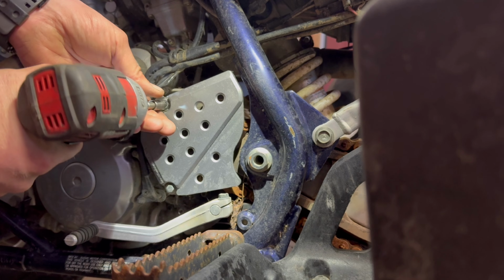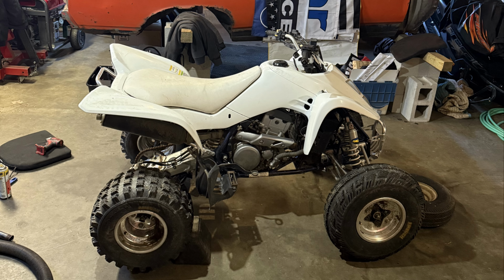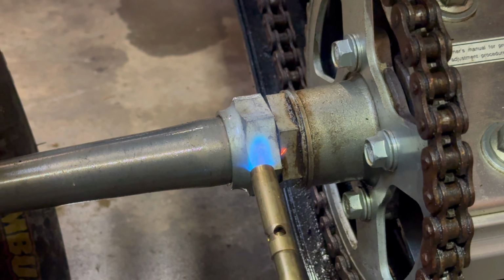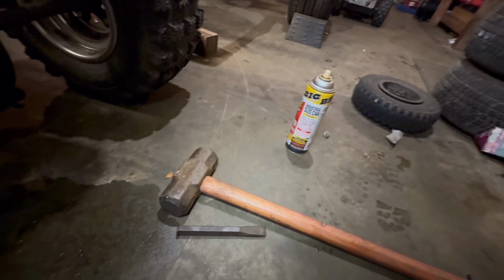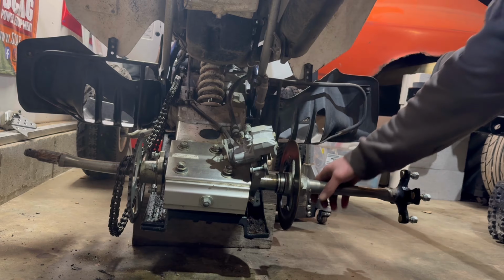So we had to set the conditions to get the axle out. Here's how good it's looking already. It didn't want to come out. A little bit of heat persuasion, and it actually worked. Got that retaining nut off.